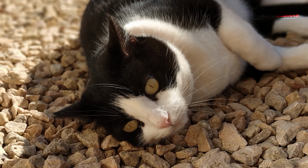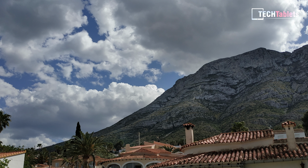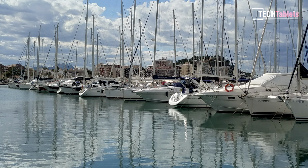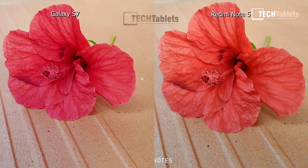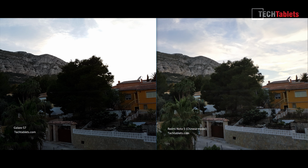Now, I covered the camera in depth and did a comparison against the Samsung Galaxy S7, so please check out my video of that. I've got way more samples and even more video samples as well. But you can see that this phone here can take some really good images in daylight. And it can even match or sometimes better the quality of photo produced by the Samsung Galaxy S7, a 2-year-old flagship. And that is really something.